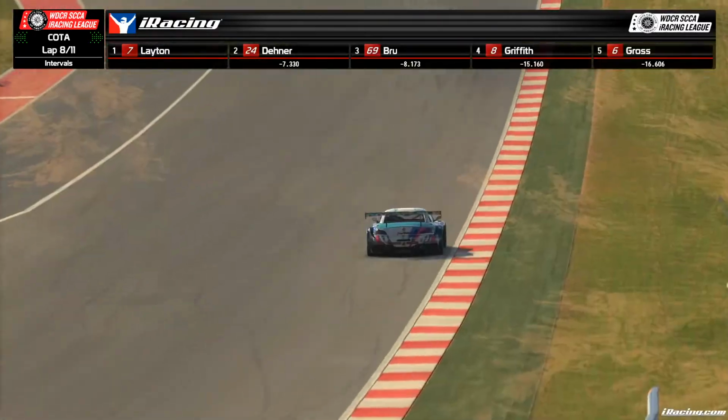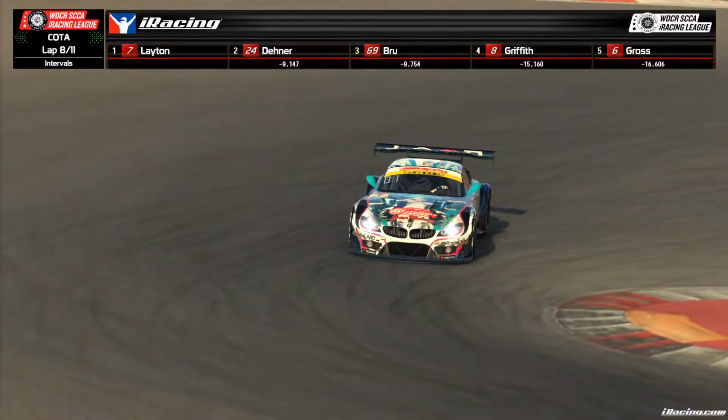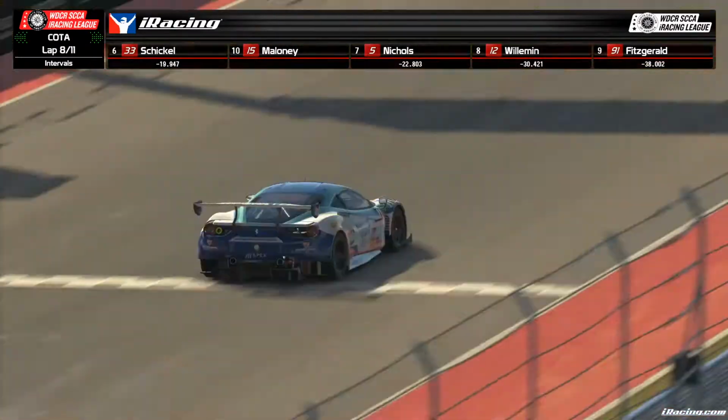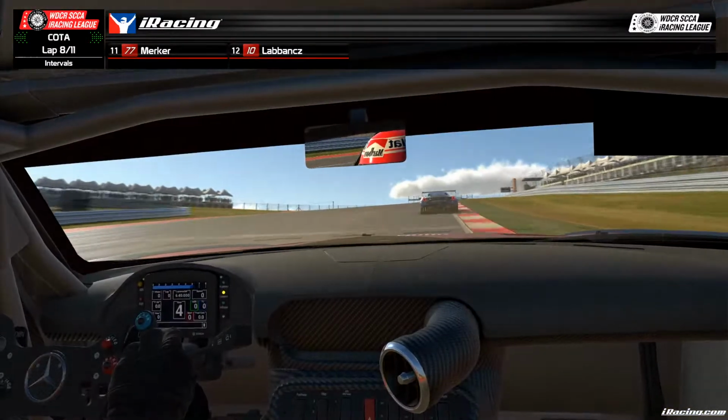But I can tell you, Thomas Layton has had no performance degradation in that Z4 tonight. He has led every single lap so far, continues to be the quickest car on the racetrack. For second place, though, it's going to get really interesting as we wind down the last couple laps.